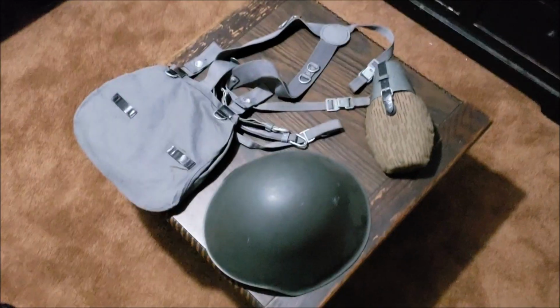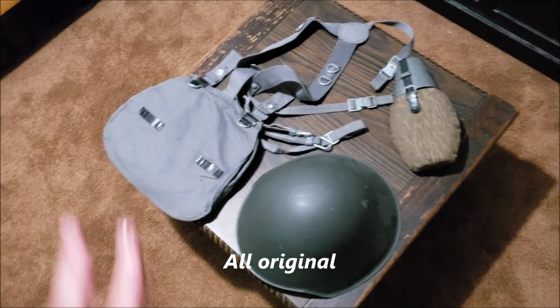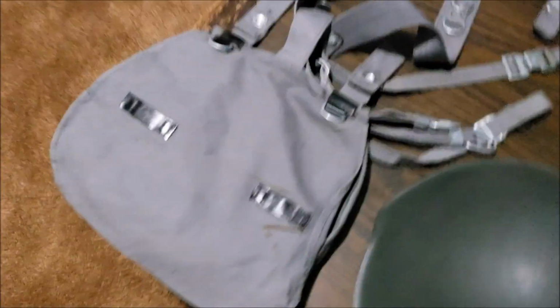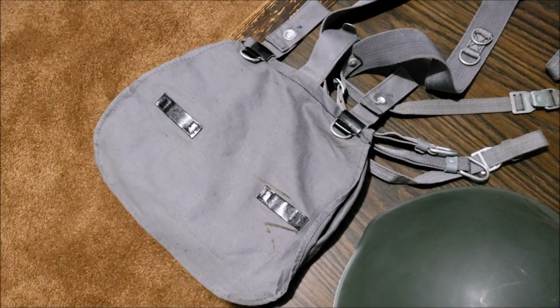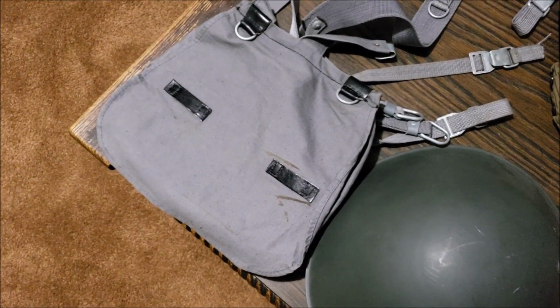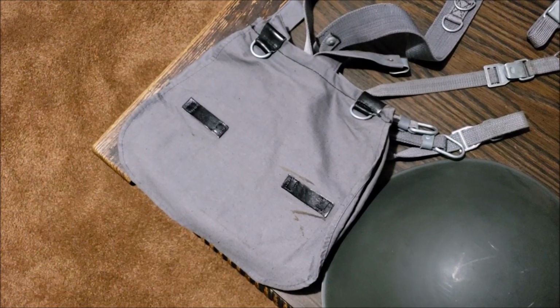Anyways, next item. As you can see, I do have a decent amount of East German gear. Over here, we have the bread bag, very similar to the World War II one. I'm not even going to bother comparing the World War II version because it's practically the same thing, just slightly different buttons. And there are 2 compartments inside this damn bag, so it's pretty cool. Hell, you can use it on a regular day. You could even use it as a purse. Although it is gray and a very depressing color because, you know, those East German times were some depressing times.